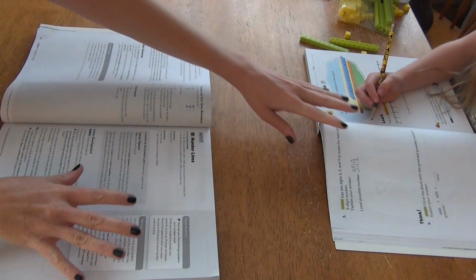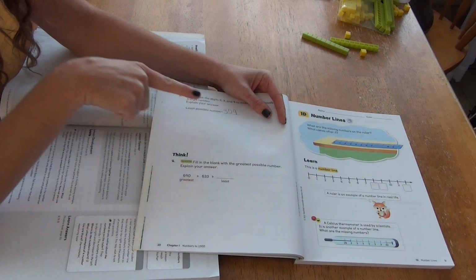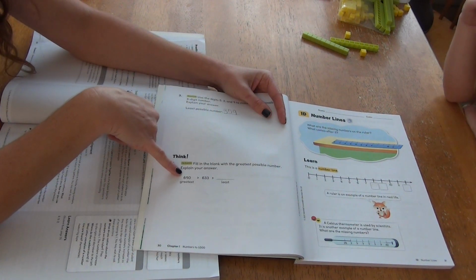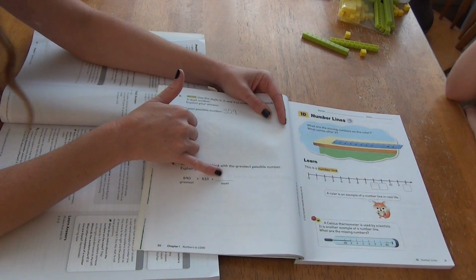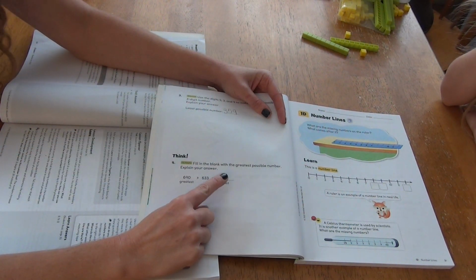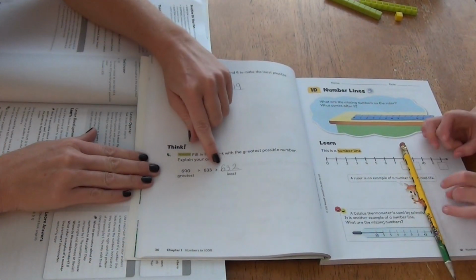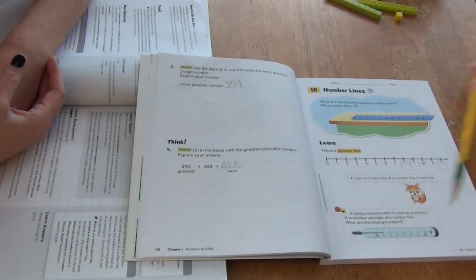All right, now she has gotten to the think section. The think section says, fill in the blank with the greatest possible number, and then explain your answer. So we have 690 is greater than 633, which is greater than what? So she has to find the greatest possible number that she can put in the least column. I did the greatest possible number in the least section. All right, so what do we got here? So the very biggest number that could go in the least is 632. That's correct. Good job.